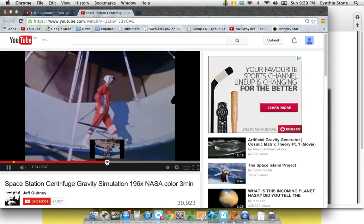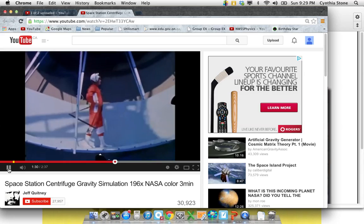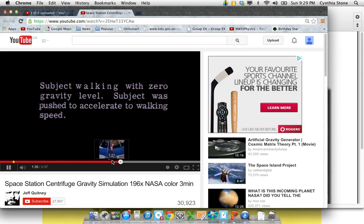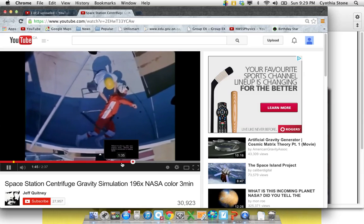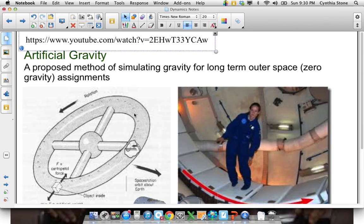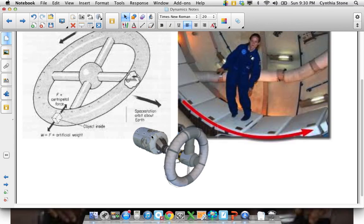So you can see he's a bit more firmly grounded here. The thing is rotating faster. So that's just a model for artificial gravity. Let's see what this is. Oopsie, stop. Subject was pushed to accelerate. Right, so you can see that's like zero gravity, right? You can see he's barely connected. Okay, anyway, so the circular spaceship is a design to simulate artificial gravity. It's the closest you could do, something rotating to pull you to the outside, make you feel sucked to something, right?